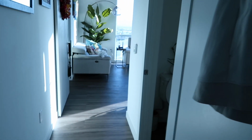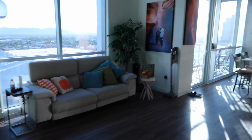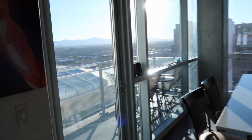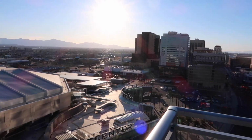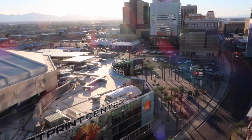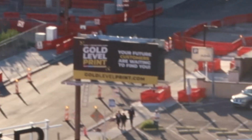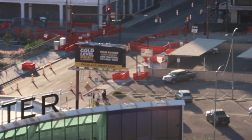Don't mind the mess. So this is my new apartment. The best thing about this apartment is the views. Look at the views. We bring this down because the sun is always just beaming at us. But check this out. Ooh. You wanna see something cooler? Check this out. Do y'all see what I see? Gold level print, baby. Let's go. Whoa, the sun. Okay, hold on. All right, there it goes.